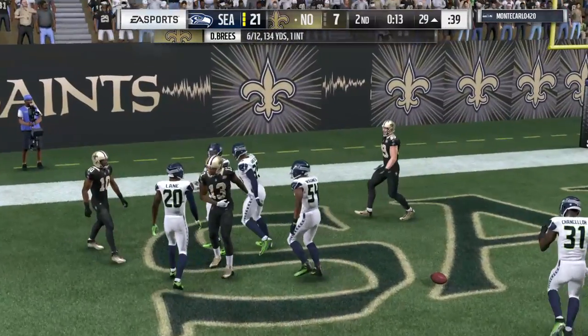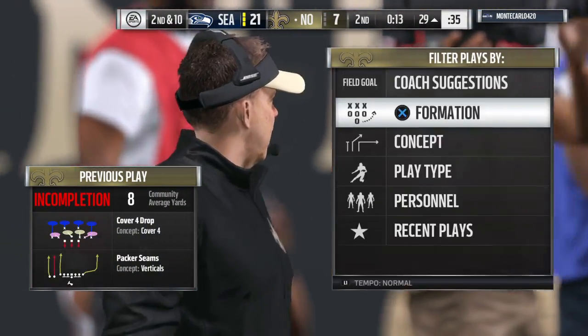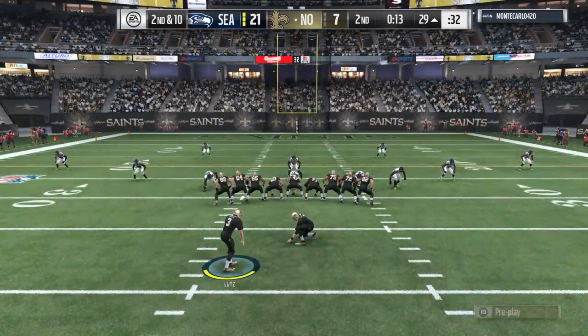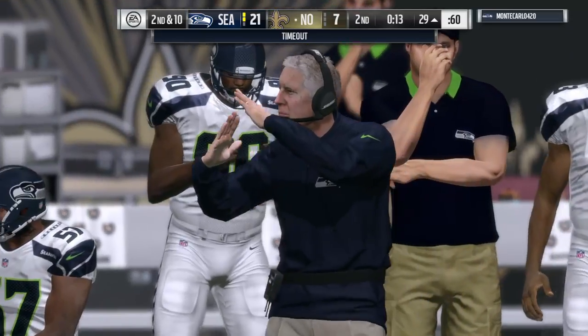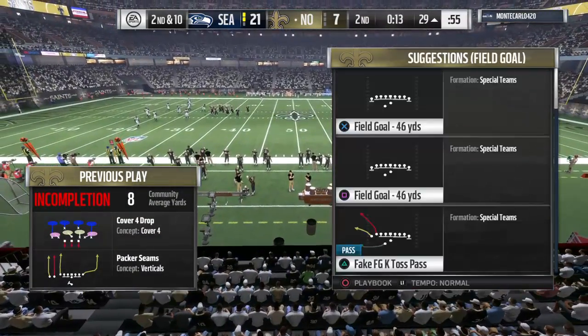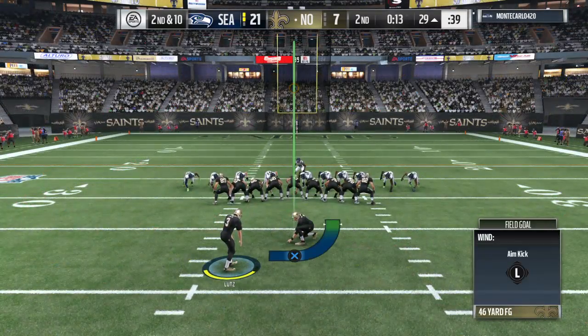And nearly picked it off. He had a chance to come down with that in the end zone, but it'll wind up just being incomplete. A missed opportunity for an interception that would have killed them. And now the Seahawks are going to take a timeout here on defense. It's just their first, so they'll have 2 remaining here before we get to halftime. Out now is the field goal unit for New Orleans. This one from 46 yards out.